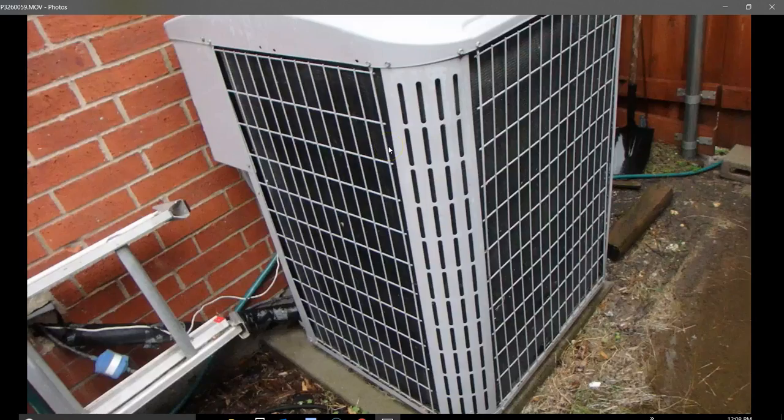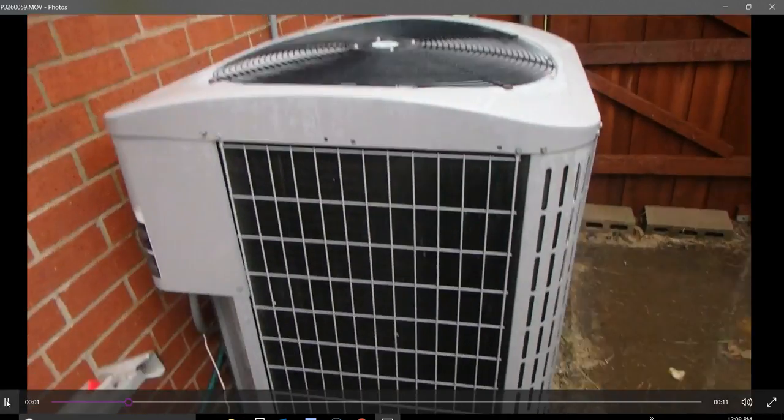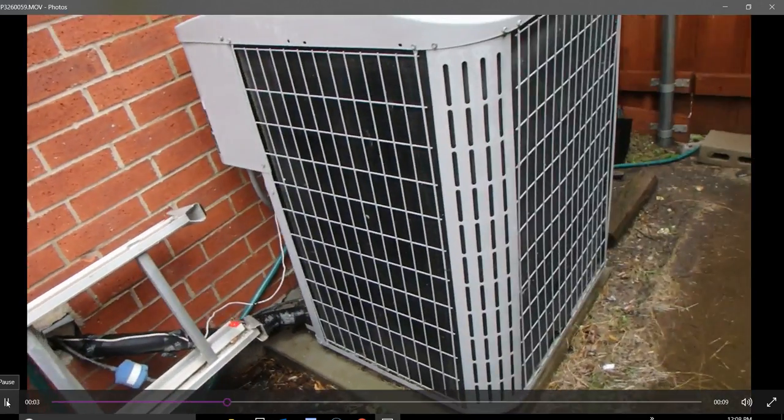Yeah. This is a little short video of the condenser. It sounded fine. If one day you think it sounds weird, you can come back to this video. If you save it to your hard drive, you can listen to it and see, okay, it sounds the same or it doesn't sound the same. Yeah. Come on, play. Yeah, it does look close to the.